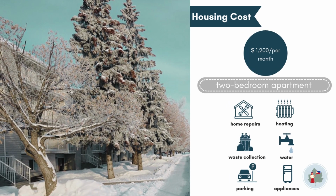For our household, we pay a monthly rent of 1,200 Canadian dollars, or around 48,000 in Philippine peso, for a 2-bedroom apartment outside the city center but still accessible to public transportation. What we greatly appreciate about living in an apartment is that our monthly rent includes home repair expenses, heating, waste collection, water, parking, and appliances such as electric range, refrigerator, and dishwasher. It would be a different story if you live in a house where you have to absorb all the costs for home repairs, heating, waste collection, water, snow removal, etc. The cost of housing varies according to its location and distance from the city center.